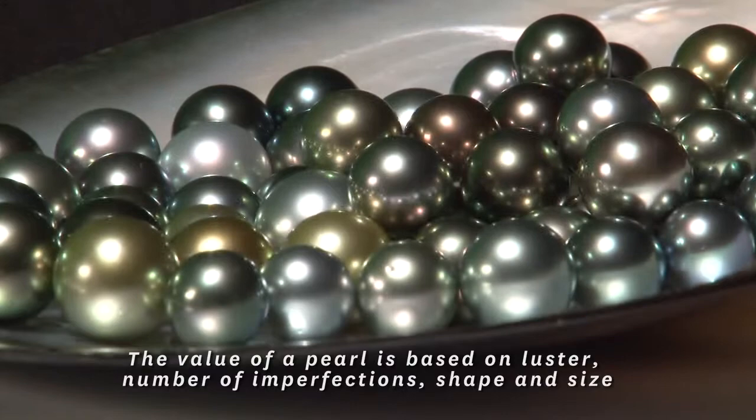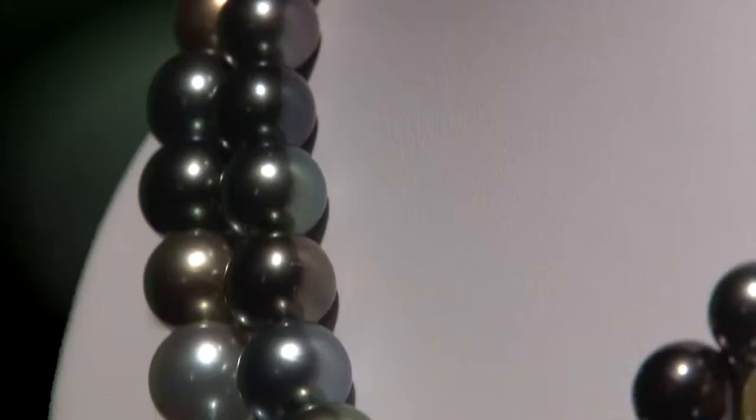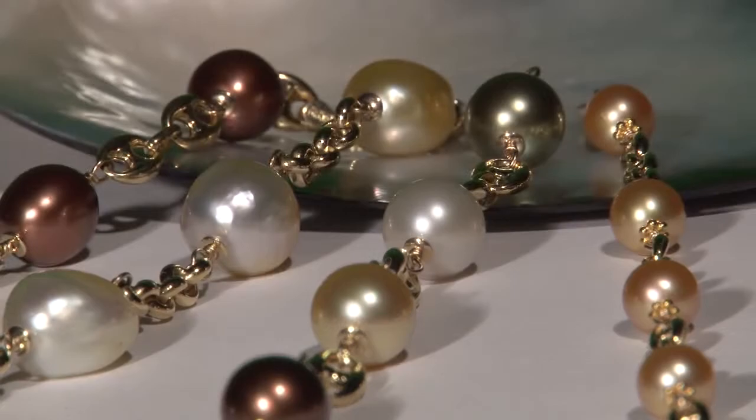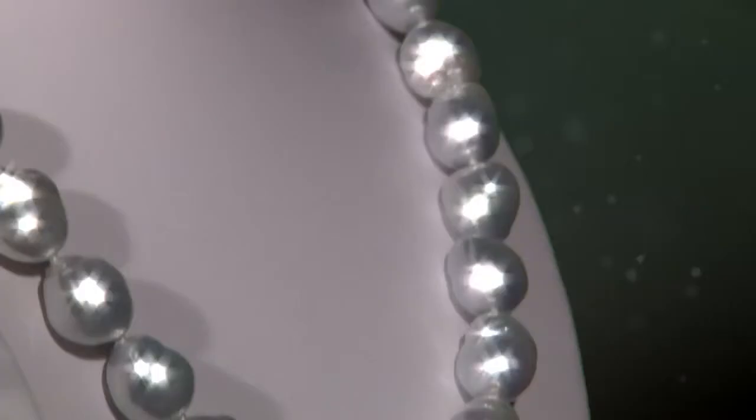Pearls can range in colors from anywhere from a white to black and virtually anything in between. I use a lot of black Tahitian pearls, but I also use the golden South Sea pearls, which can come from Indonesia, the Philippines, and Australia. And I also use the white South Sea pearl, which also comes from Australia and Indonesia.